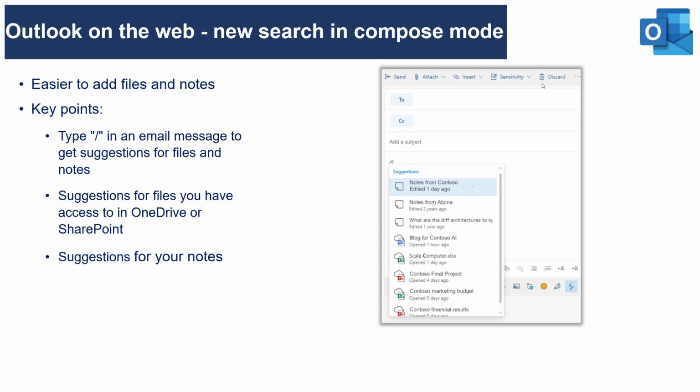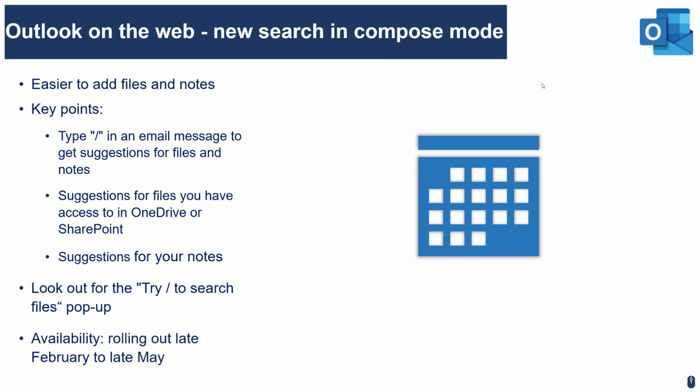And the way these things go, it's going to look at the context of the email and what's in those files, or it might be just as simple as, has it got that letter in there? Okay, so I'll be interested to see how that pans out. Look out for the pop-up telling you to try this feature, so it'll walk you through it when it's available to you, which you can expect sometime between February and into late May. I don't know why that's such a big window, but quite a big window there.